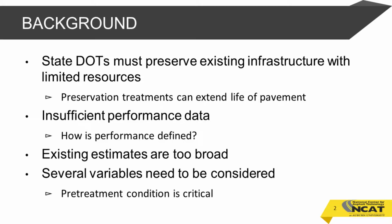If you look up information for, I don't know, thin overlay or micro or anything like that, and try to see what the performance is going to be like, you're going to find a wide range of answers going from something like 4 to 15 years. That's not really useful. So we're trying to take all those variables and narrow it down and have better information. One of the most important variables is the condition of the pavement at the time of the treatment. So that's really something that we look at carefully.